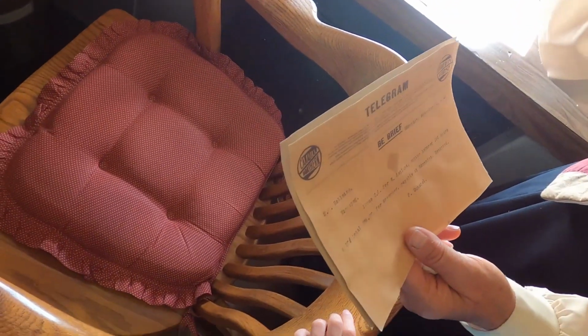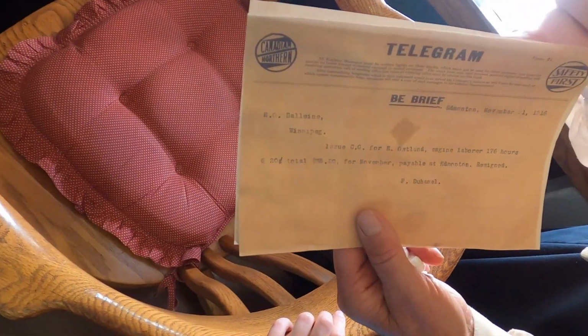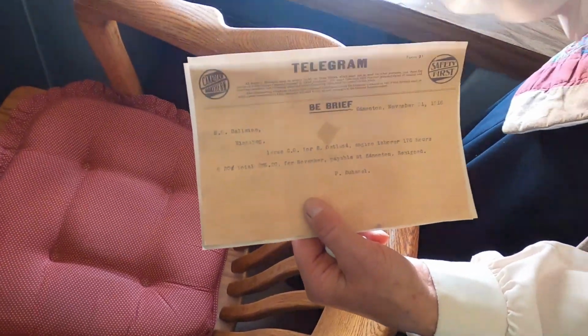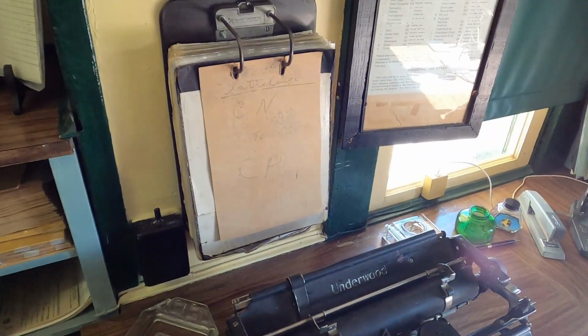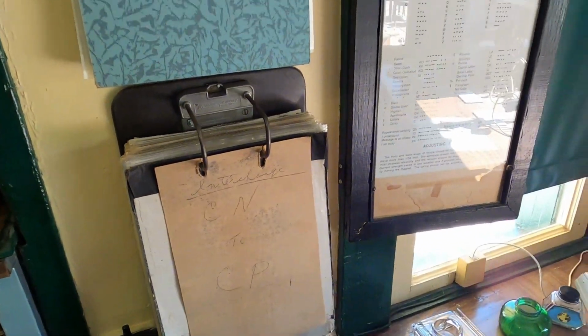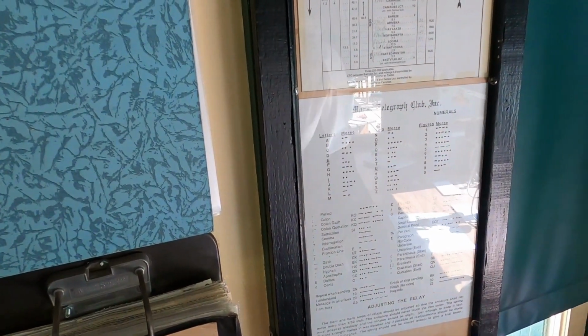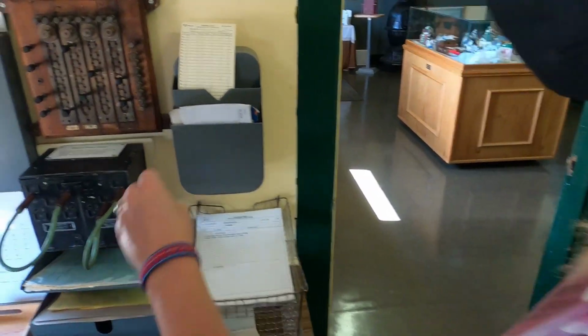But then it would come out like this. See the telegram? You can hardly see it, but it says, see what it says? So he would type that telegram up and then print it off. Yes, it's Morse code. And the telegraph and the telephone system with the pegboard, like that.